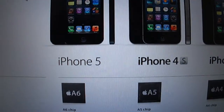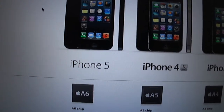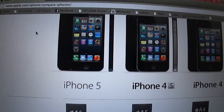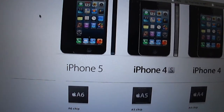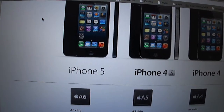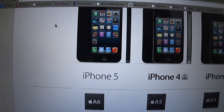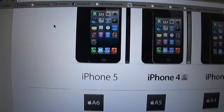Let's start off with the chips, the internal processors. The A5 and the A6. There's one in between called the A5X that kind of got a little annoying. So let's start off with the iPad. The iPad 2 came out with the A5 processor. Then the iPhone 4S came out with the A5 processor. Then the new iPad, the iPad 3rd generation, came out with the A5X processor. Then the iPhone 5 comes out with the A6 processor.